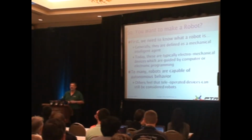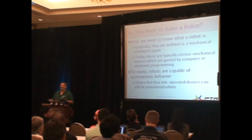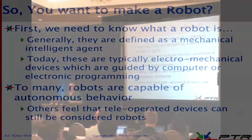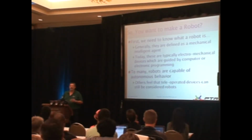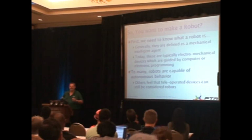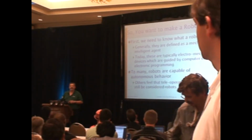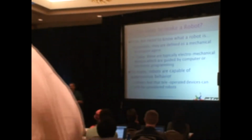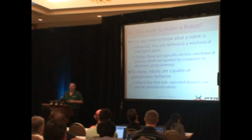Today, these are generally electromechanical devices, so they're usually guided by some sort of computer. We have some programming that's involved. The language is really immaterial as far as that's concerned. Many of us use C and C++ because we want to be able to get as close to the metal as possible. But certainly Python, Java, just about any other language is possible. There are some definition issues there.